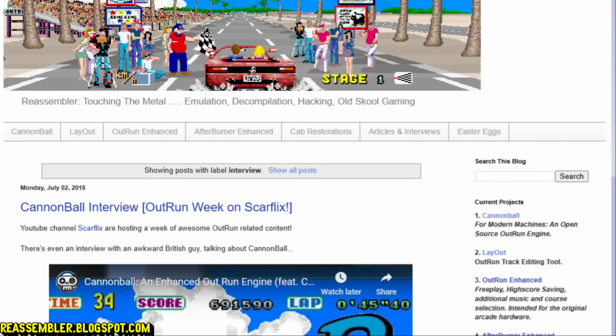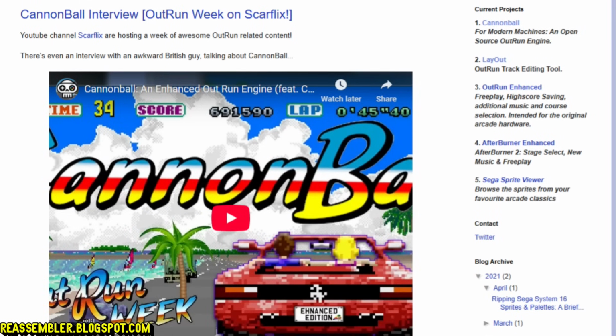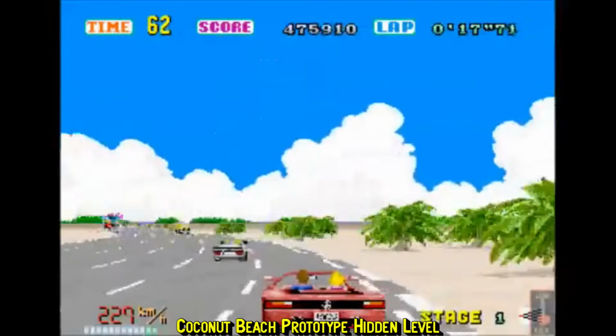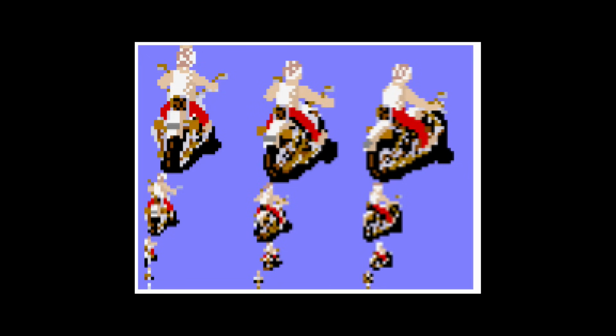The fantastic Outrun website, reassembler.blogspot.com, has gone through the ROMs and source code and noticed a number of different options. These include an unused prototype track of Coconut Beach with a different layout, as seen here. It was also discovered that the traffic was going to run both ways, but that was cut. There was also an unused Suzuki Easter egg, since there are no credits listed in the arcade game due to poaching from other companies. There were also some alternate graphics, such as the start banner at the start of the game, as well as motorcycle sprites which clearly did not make it in the game.